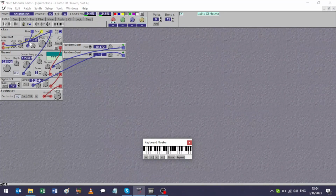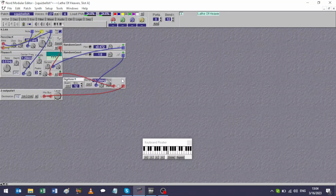The note from the keyboard is controlling a percussion oscillator. That's the whole patch, except that the percussion oscillator is going into a phaser. And I think this is the work of Frank here in column 2. There's a random generator added to the phaser to make it change more over time. Probably the programmer made the velocity adjust the center frequency of the phaser. And then this again, I suspect me adding the digitizer and giving that some randomness too.